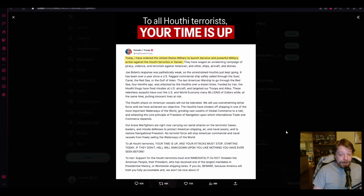Support for the Houthi terrorists must end immediately. Do not threaten the American people, their president, who has received one of the largest mandates in presidential history, or worldwide shipping lanes. If you do, beware, because America will hold you fully accountable, and we won't be nice about it.